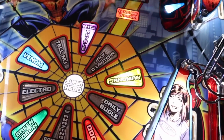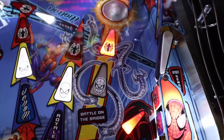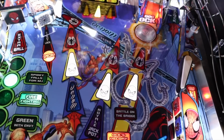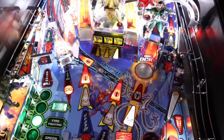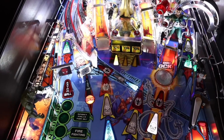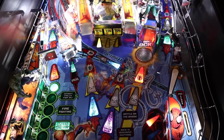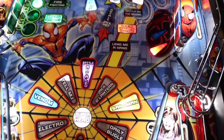Your other modes, Tell MJ and Jack-O-Lantern, are started by hitting your white Spidey shots. There can be 4 or 5 that are lit, depending on what your skill shot consists of. Once you hit all those white shots, they will all start blinking again. If you directly hit one of the orbits, you will automatically start that mode. If not, say you hit the left ramp, you will still have to hit one of the orbits after that to start that mode. And that's how you start your regular modes.